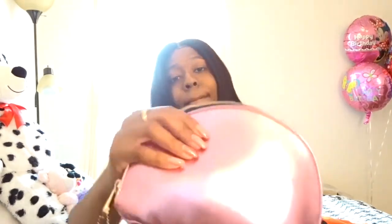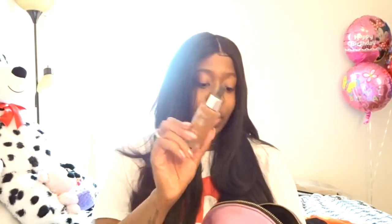Like I said, I do get ready before I go to work, but if I wanted to be a little extra, I like to bring my makeup bag. Inside my makeup bag, I got my MAC foundation. Got, what is this? Just some highlight in here. Some concealer and stuff like that. And some more foundation.